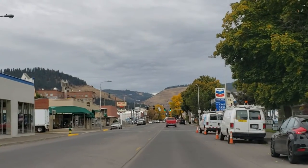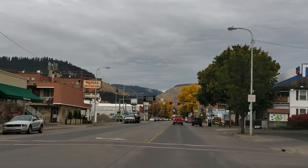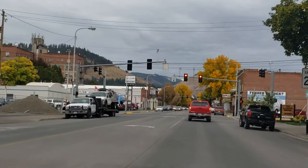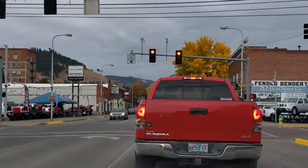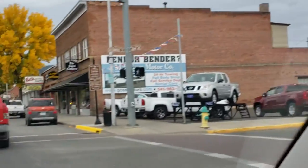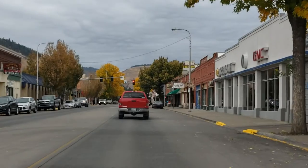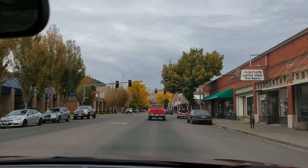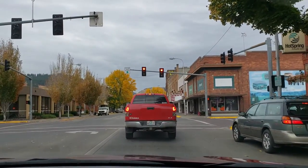LaGrande, Oregon. The old Landing Hotel. Not sure what that big old building is back there. I'm wondering maybe the hospital. Oh, look at the theater. Oh, Grande, is that what that is? Or it says... Granada.